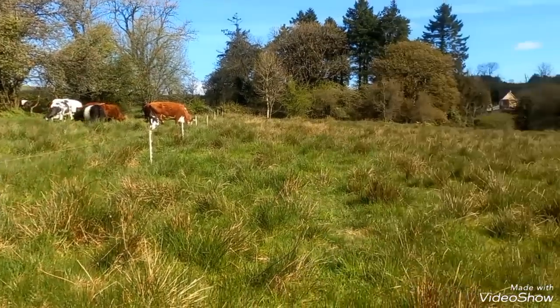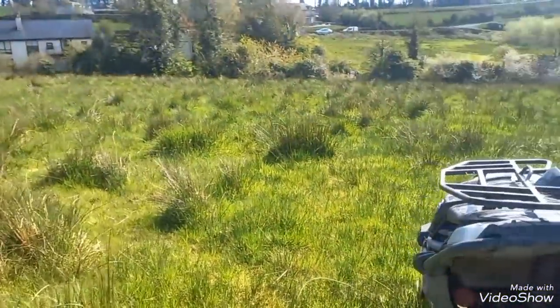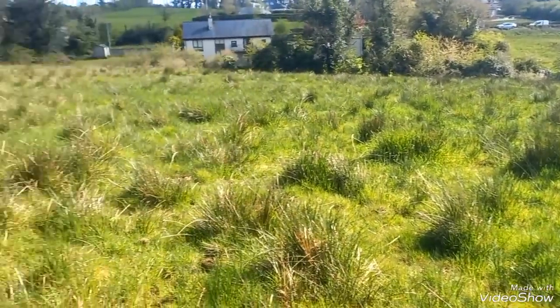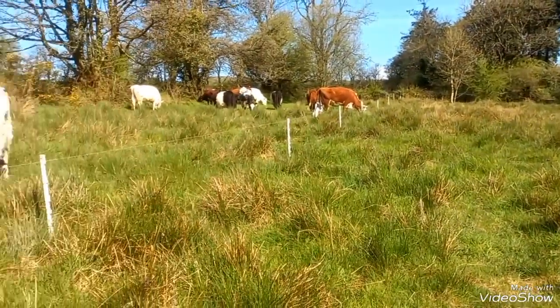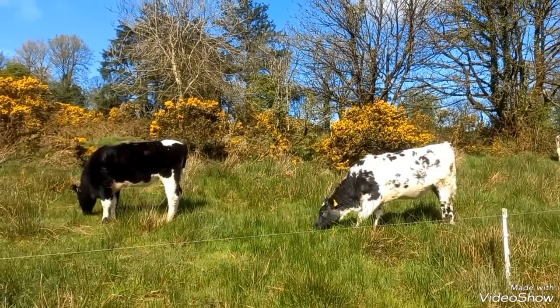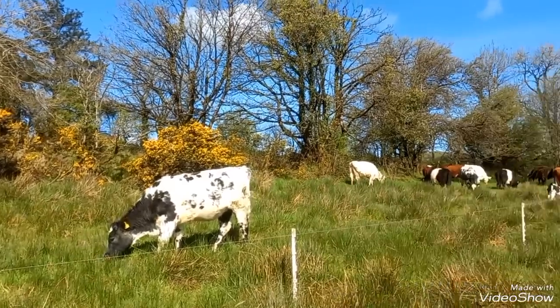And that's it. So this is what it looks like now. And I'll show it what it looks like when I'm done or gone. So that is it. I can't think of any more to say about this field.